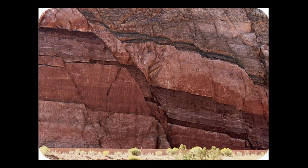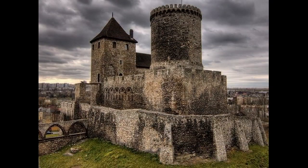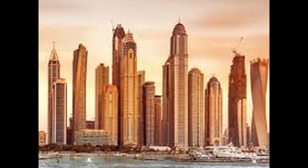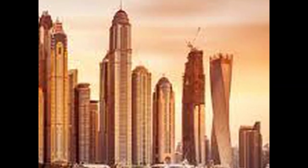Some rocks have really good compression strength. This is why we build buildings from stones. But there is a limit as to how high we can build with stones. Steel has a much better compressional strength, so we can build skyscrapers with steel and not stone.